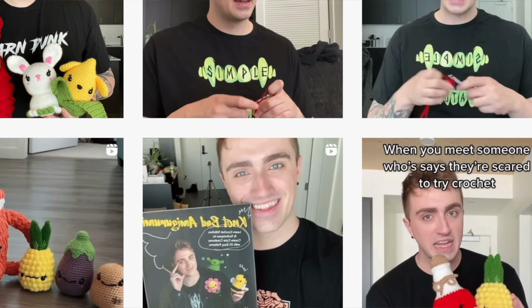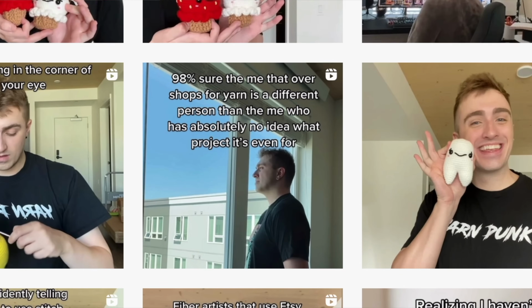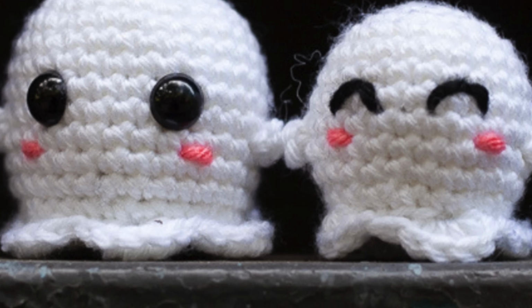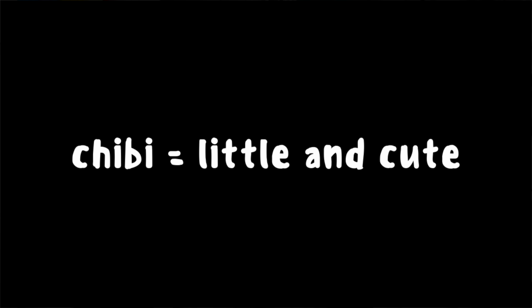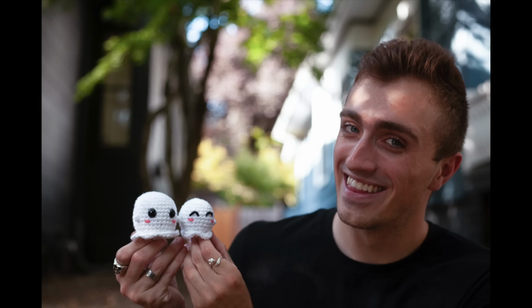I love that he's very open and honest about where he's been in life and how crochet has helped him through those difficult times in his life. And these little ghosts are so cute, and you can change the little face and it makes them look completely different. I had to look up what chibi means in Japanese, and it just means small, little, and cute. And I think these are definitely that. They're small, they're little, and they're totally cute.